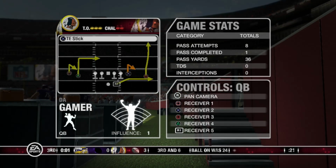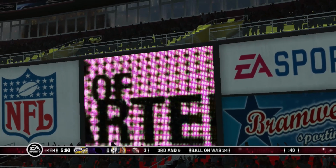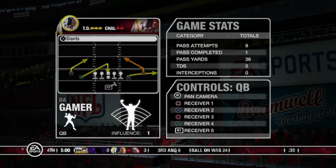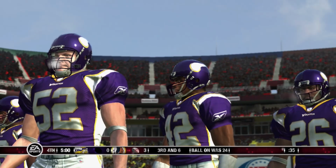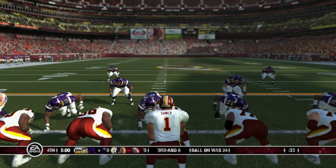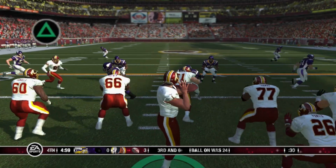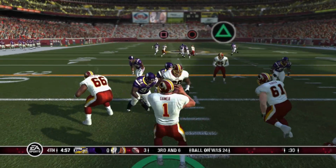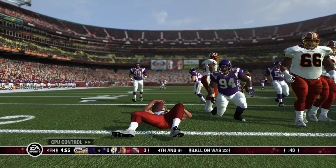Both offenses have really struggled finding a rhythm, and it's resulted in a tight game throughout. The way this one's going, the team that puts it in the end zone next is going to walk away with a win. One back formation. Drops back to pass. So the sack is going to bring up fourth down.